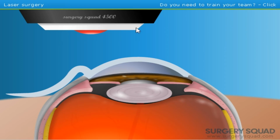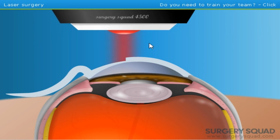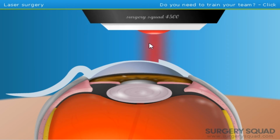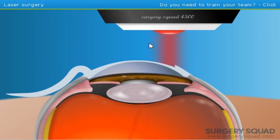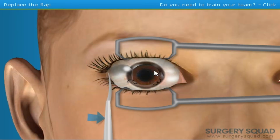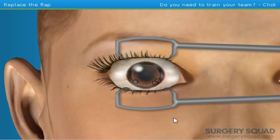A flip of the switch to fire up the laser and the reshaping process is underway. Pulses from the laser will correct the shape of the cornea in less than 60 seconds. The laser makes a slight clicking sound and you might notice a faint smell similar to burning hair. And that's it. Please fold the corneal flap back into the original. Nicely done. While you were working, I went ahead and took care of the other eye.